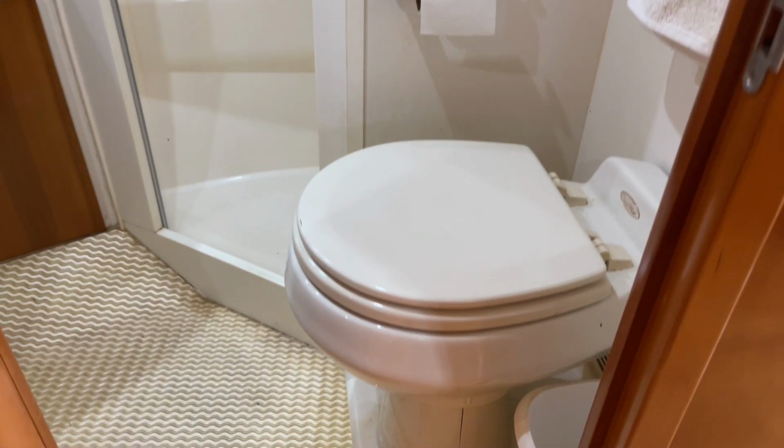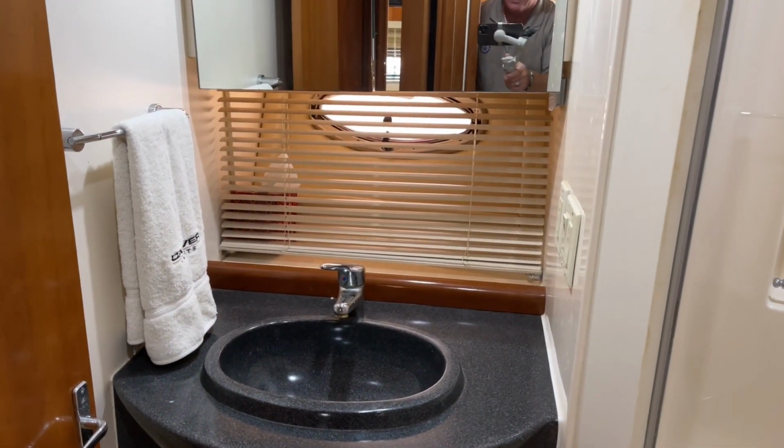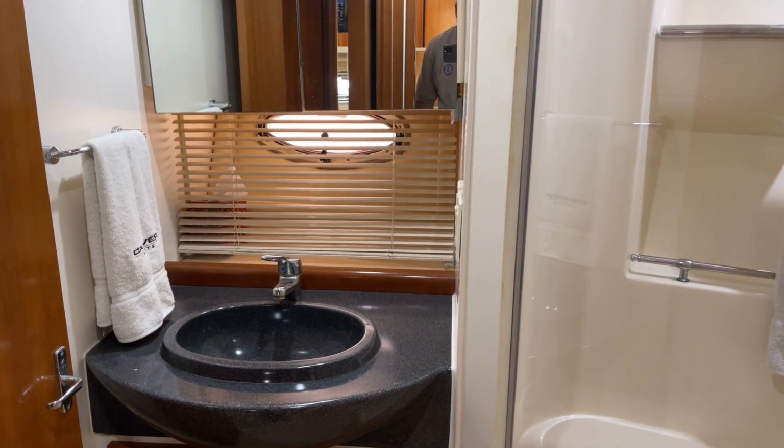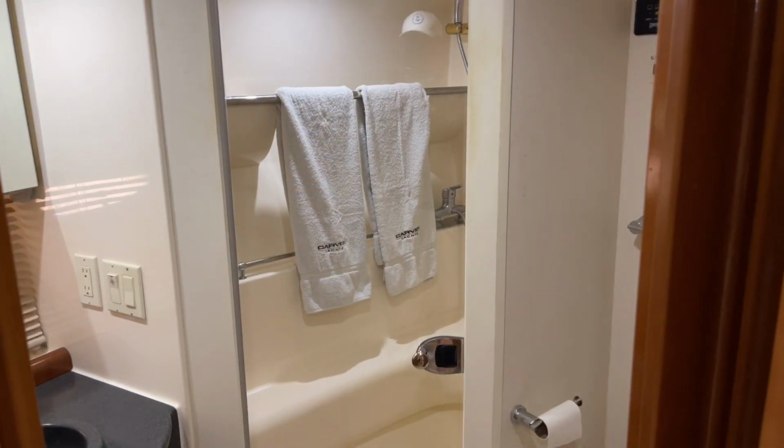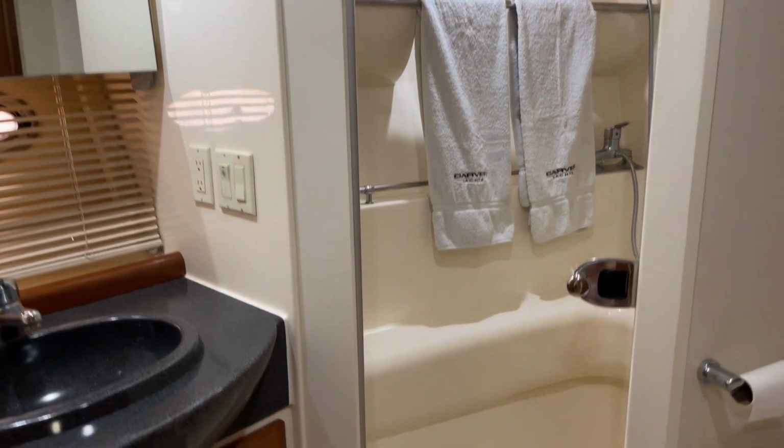We have our toilet there, sink, and to give you a better view, I'm going to flip around to the other side to give you a view of this massive shower. It is impressive. Coming in from the master stateroom side, you can see this shower.